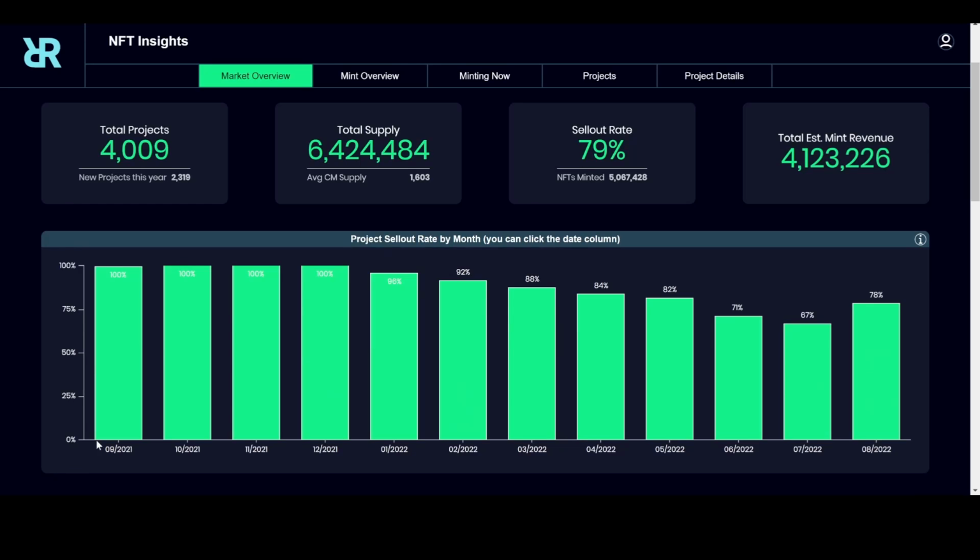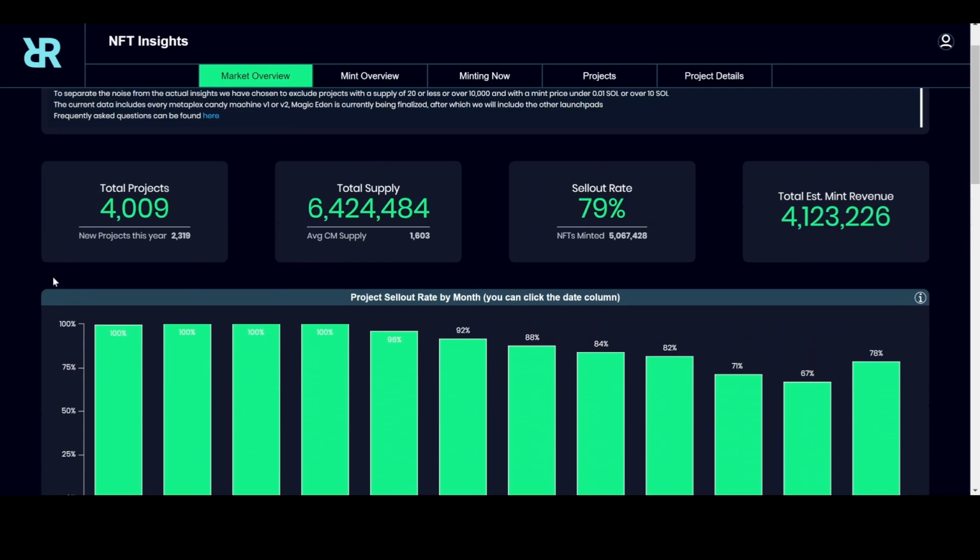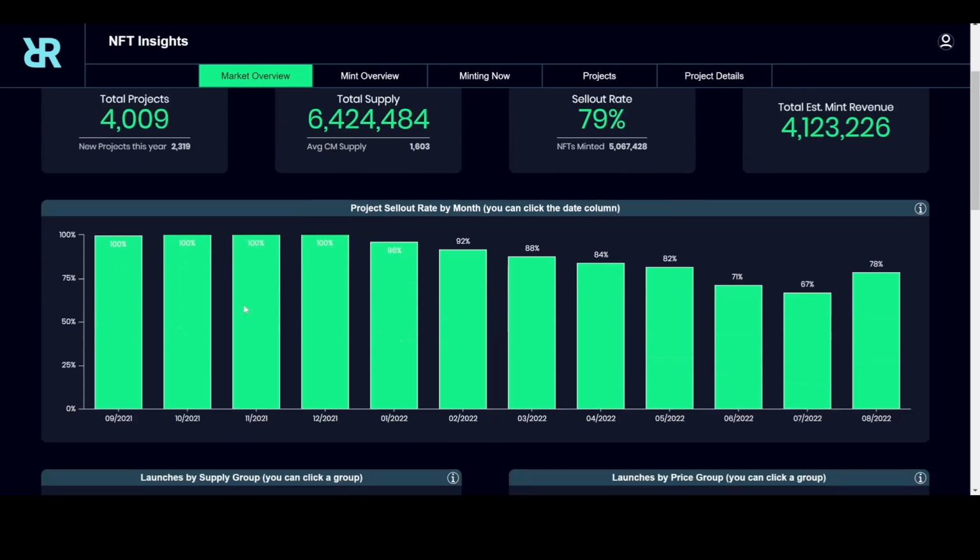Yeah, I think this tool is pretty powerful. It gives you the understanding of the strength of the market. Whether you see some of these sellout rates dropping, you can tell maybe the market is a little more bearish, or vice versa, it's looking bullish. So I think this is a very good tool to give you a foundation of where the market's at currently. Yeah, for sure.